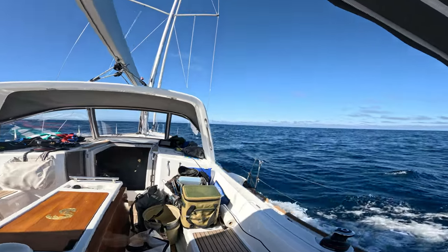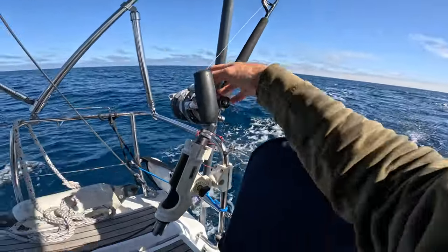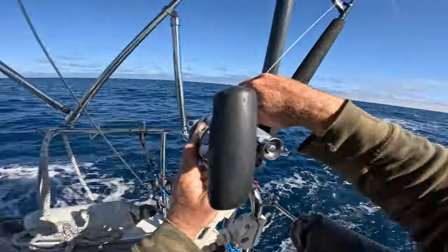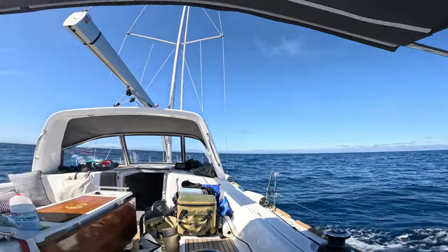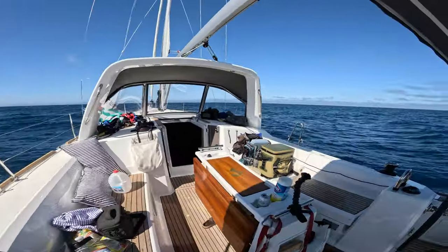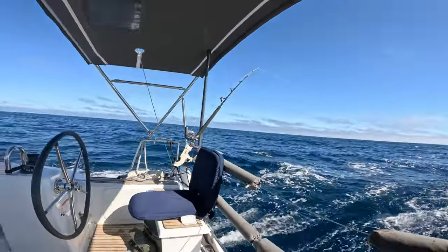Beautiful, we got a lot of terns right here. It's about 1 o'clock, 1:30. I'm trolling the two spreads through. I'm gonna drop the spreader bar a little further back. So we had four terns flying. Still some birds over here. About 2.5 miles from the spot.